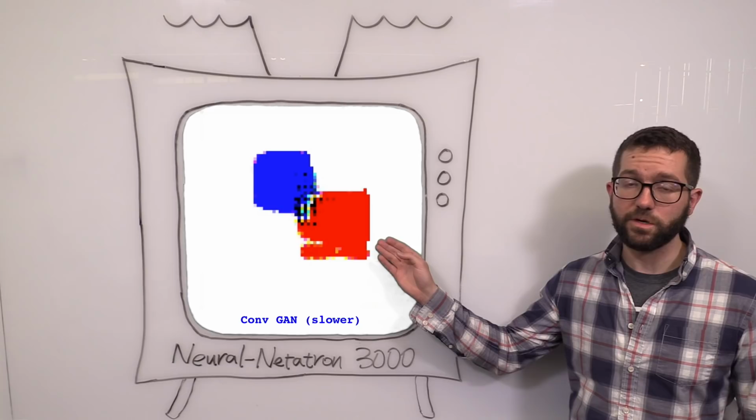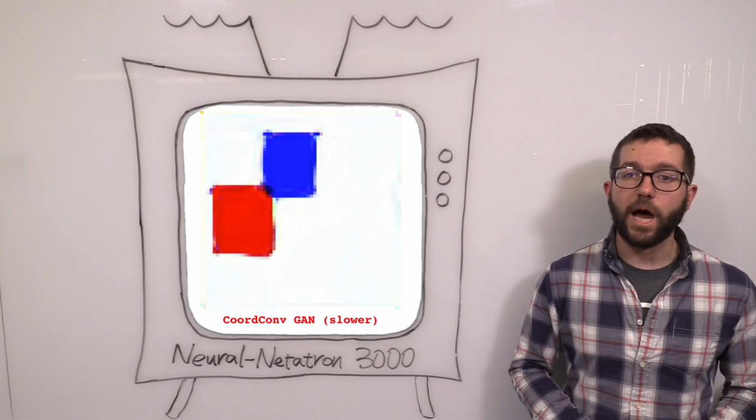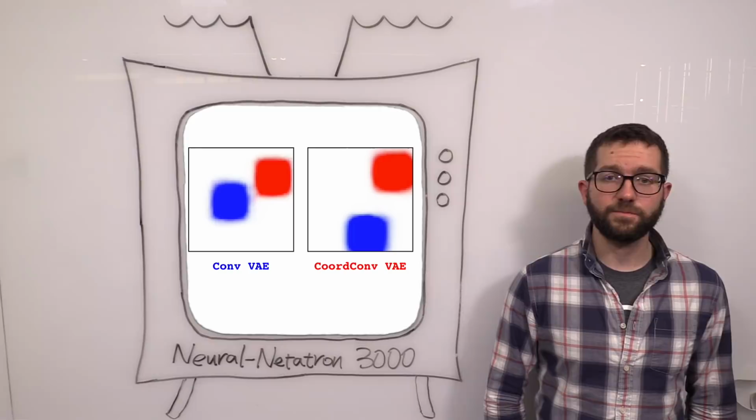Now, just for you, Reviewer 3, we put CoordConv into both the generator and discriminator. The motion is smoother. When we slow the video, we see objects remain coherent and move smoothly instead of teleporting. We see a similar story with VAEs. With convolution, we see things fading in and out, but with CoordConv, objects move around more smoothly.